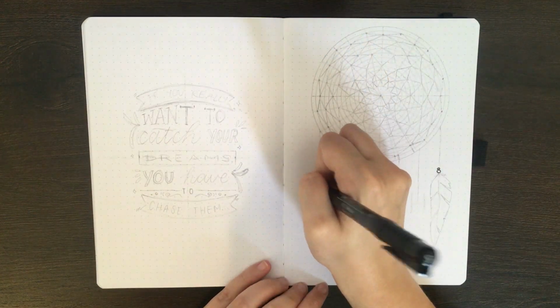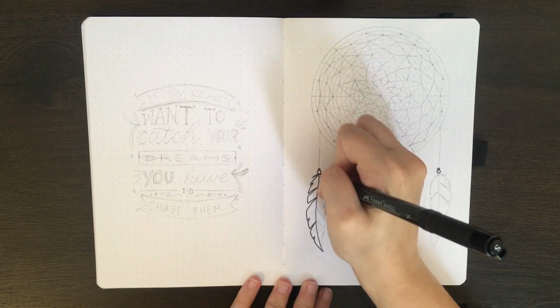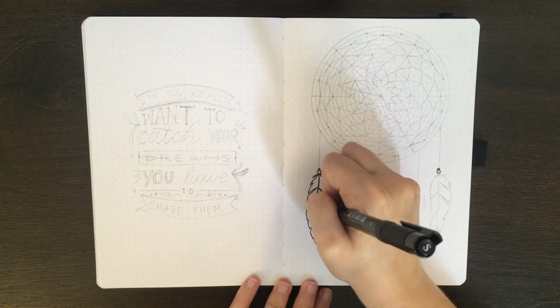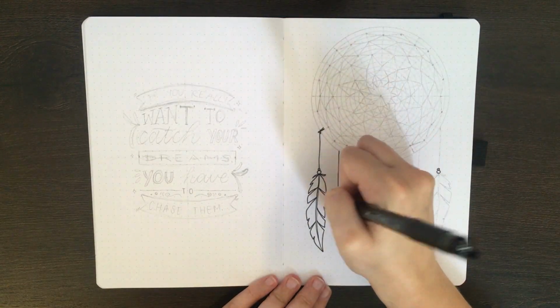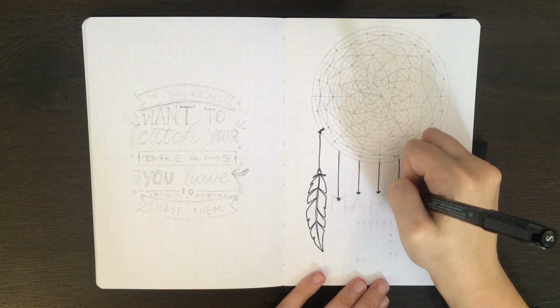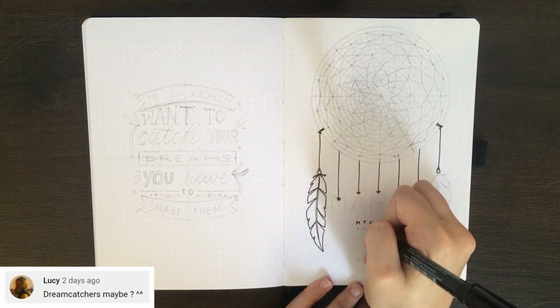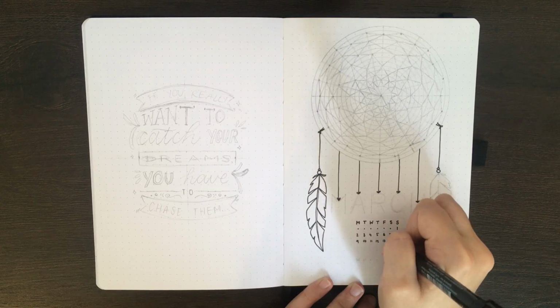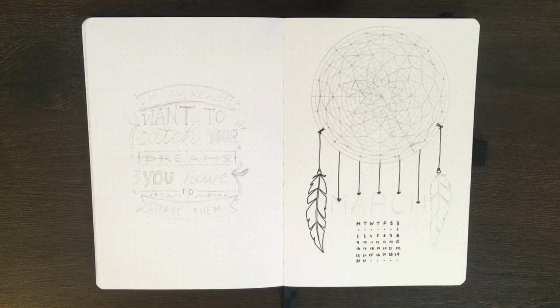As you guys might have seen, a few days ago over on my community tab, I asked what you thought I should do for my March bullet journal theme. I really appreciated all the responses I got, but one of the ones that stood out for me, and also one that got the most likes, was from Lucy, who suggested I do a Dreamcatcher theme. I've been wanting to do this theme for a while, and given the fact that you guys showed interest in it, I figured that would be my theme for March.